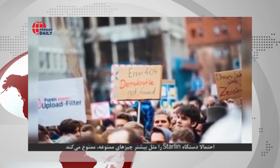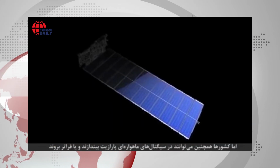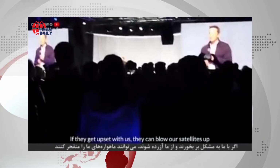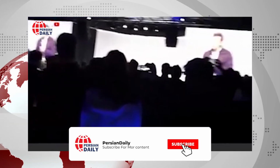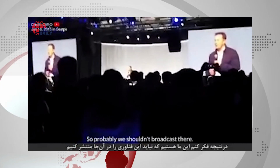Like most things that are banned, it will be impossible to confiscate them all. But countries can also try to jam the satellite signals or take it one step further. Elon once said this about what China could do: "If they get upset with us, they can blow our satellites up, which would be good. China can do that. So probably we shouldn't broadcast there."